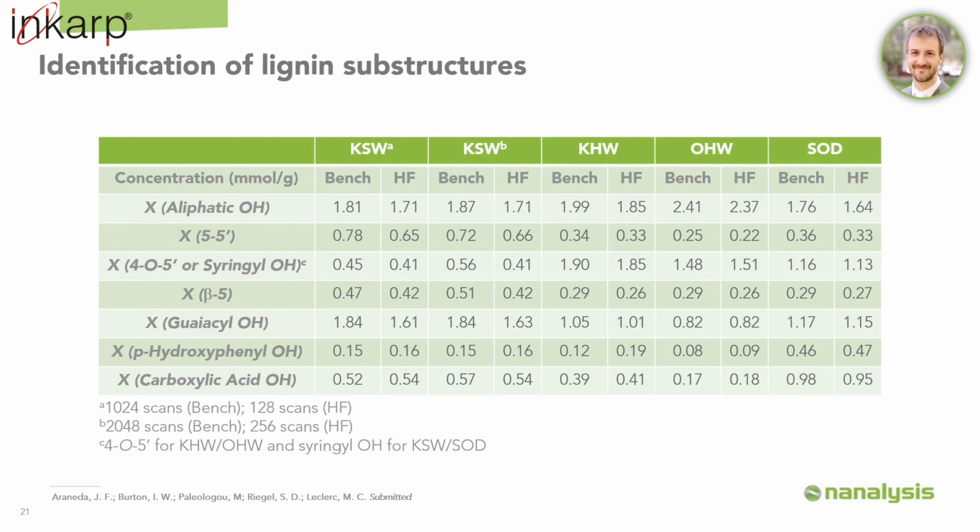While the benchtop approach does require additional scans compared to the high field experiments, it's very important to mention that many laboratories working in these industries don't have direct access to high field spectrometers. This, coupled with the fact that the phosphorylated lignins should be analyzed as soon as they're prepared due to eventual decomposition over time, demonstrates the utility of benchtop NMR technology to help underserved markets gain access to these types of analyses.